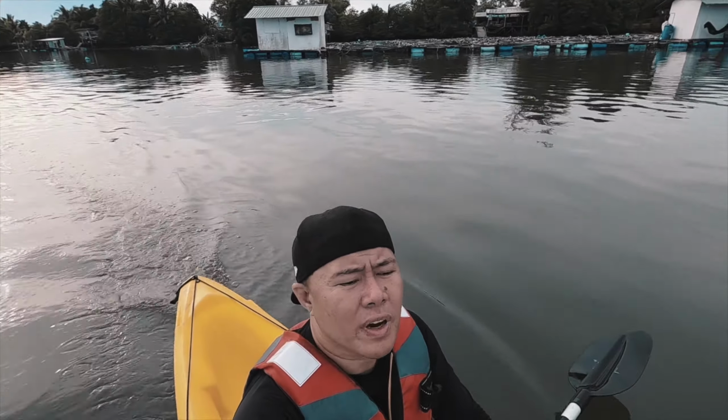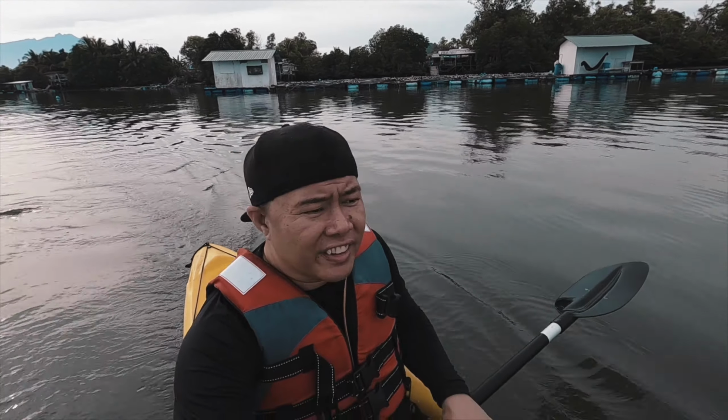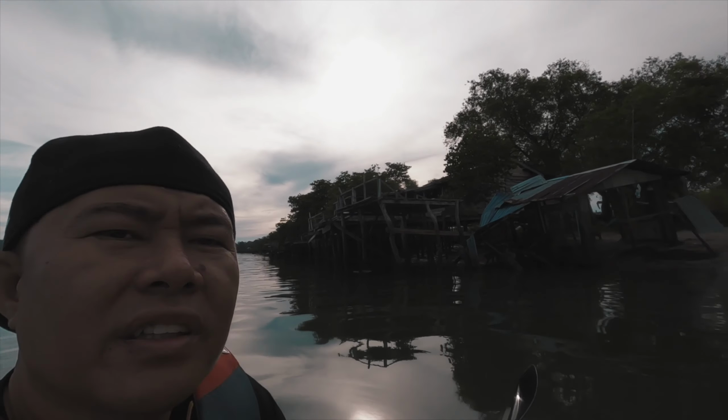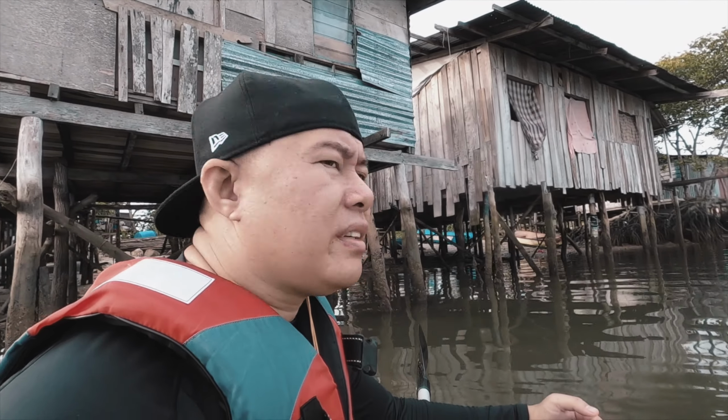That's the fish farming. Houses on stilt. This one. The people that live here is the Bajau people. They're the sea Bajau.